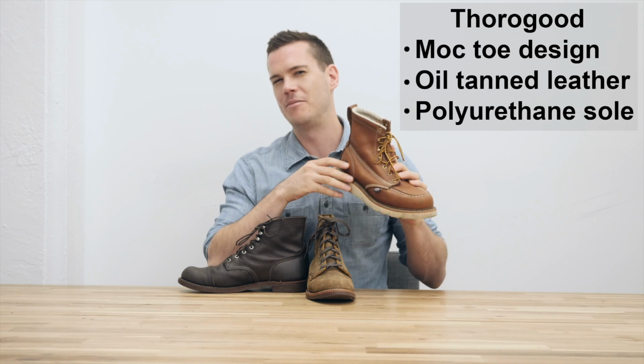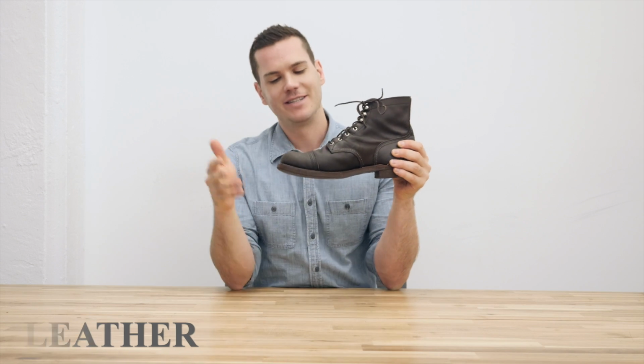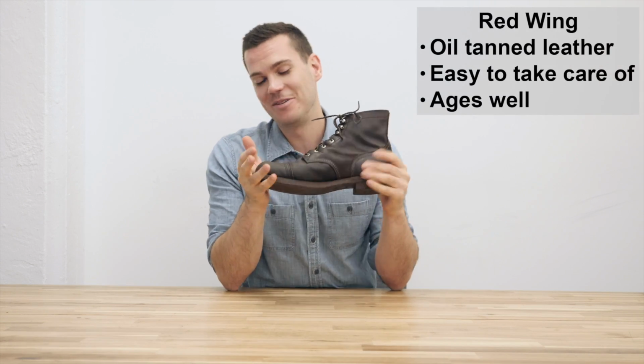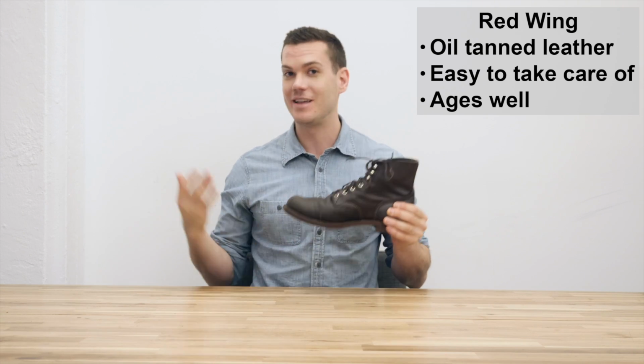But let's talk a little bit more about these leathers. So the Iron Ranger, this is the oil tanned leather, and again, as I mentioned, I did darken it quite a bit using Obenauf's instead. It's still aged pretty well, I'm okay with it, but yeah, yours will probably be a bit lighter than this if you do use the mink oil that they recommend.